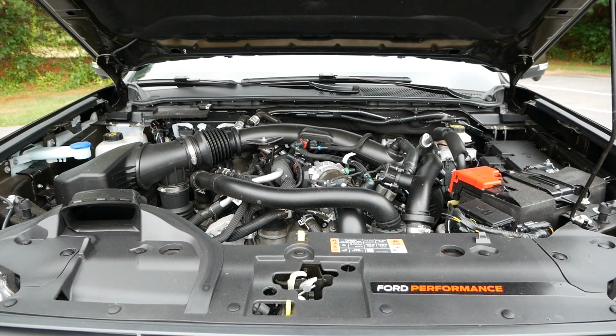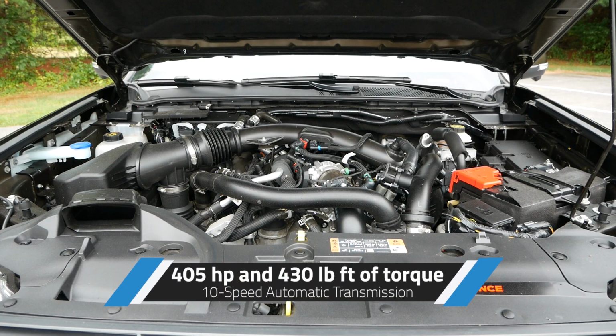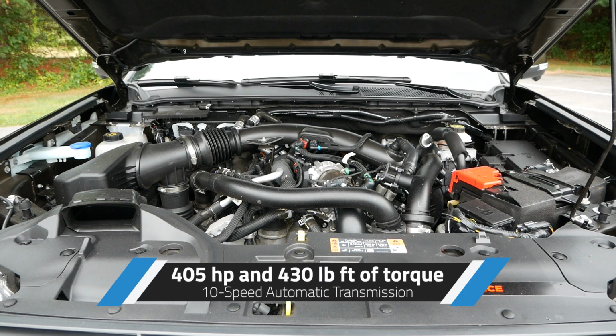And then we get to the good part here, and that is a 3-liter twin turbocharged V6. I don't really need to say any more. Aside from the Nissan Frontier, there is no other manufacturer giving you a V6 in this market. That's including Chevrolet and Toyota, which is a very sad statement to be making here. But you are going to have 405 horsepower and 430 pound-feet of torque. It is paired with a 10-speed automatic transmission, and you will have a full-time 4-wheel drive system.